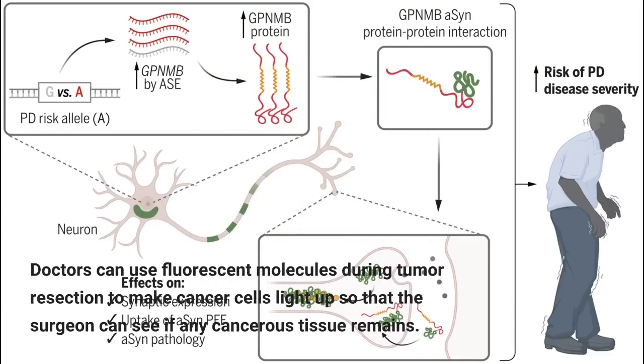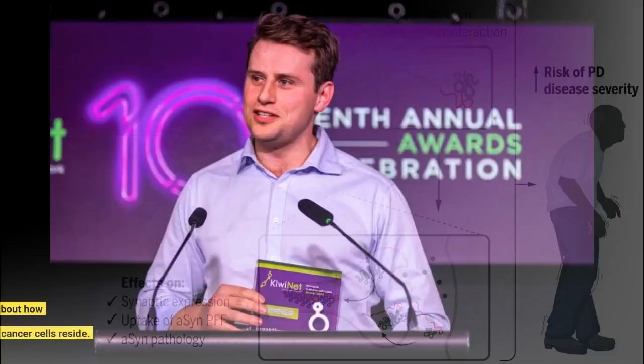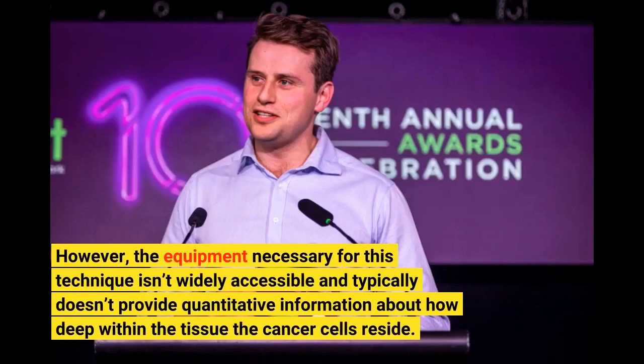Doctors can use fluorescent molecules during tumor resection to make cancer cells light up so that the surgeon can see if any cancerous tissue remains. However, the equipment necessary for this technique isn't widely accessible and typically doesn't provide quantitative information about how deep within the tissue the cancer cells reside.